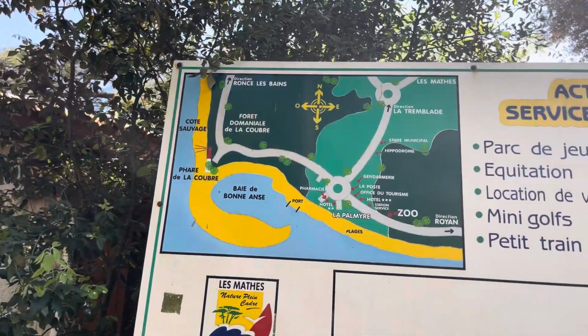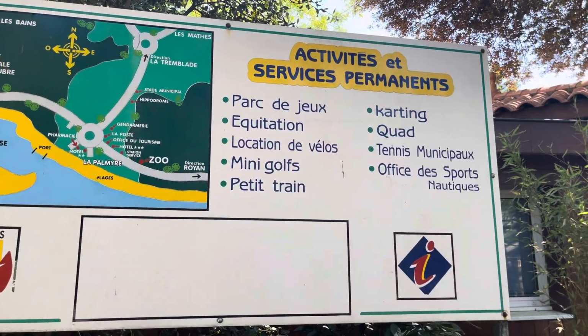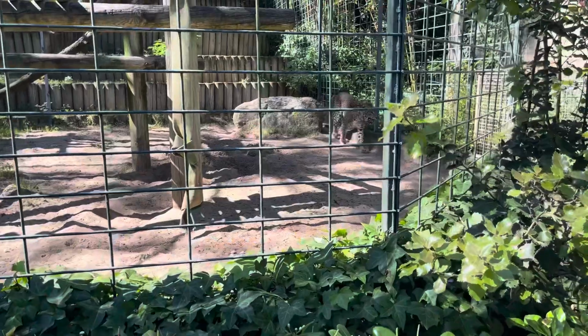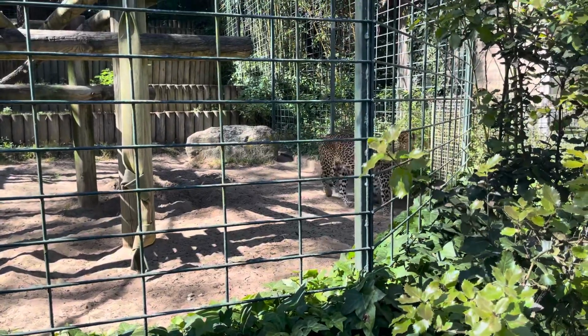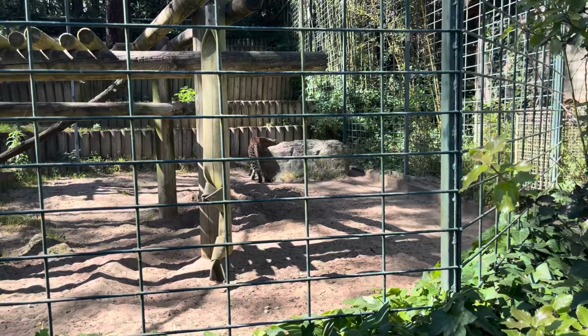Reptile exhibits often have glass enclosures to reduce glare. Use a polarizing filter on your camera, or position your camera lens close to the glass.